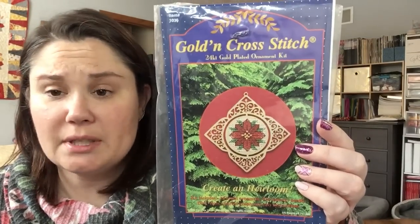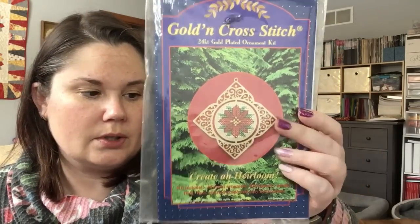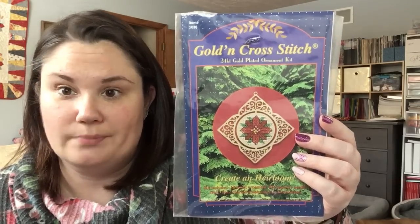I was hoping to do some FFOing yesterday, and it just did not happen. Then I sat down, and in my cart, right next to my stitchy chair, I had this kit. It's a really old kit. It was a metal ornament. Okay, copyright 2000. I feel like when you say 2000, it's not that long ago, but realistically, this is 21 years old.